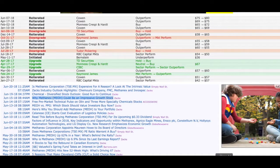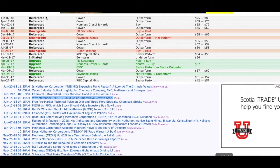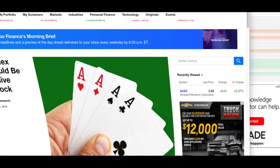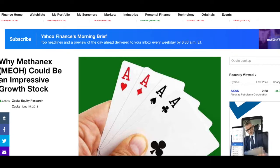I also like to spin over to FinViz and see if I've got analyst support for my new watch list pick. And as you can see, pretty favorable analyst coverage. I'm also going to include a couple of these articles. Methanex is a Zacks #1 pick. This is a recent Zacks article dated June 15th, why Methanex could be an impressive growth stock. So love the chart, love the scores, love the sector it's in. In a continued strong market environment, Methanex is one to keep an eye on here for sure.